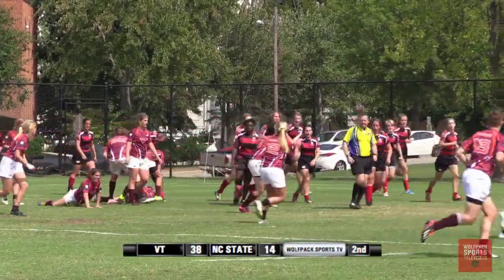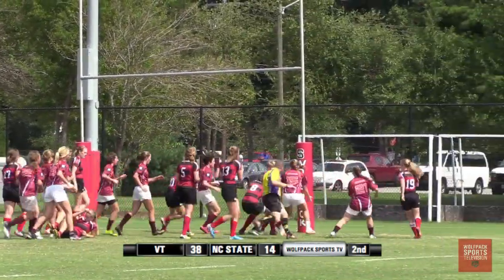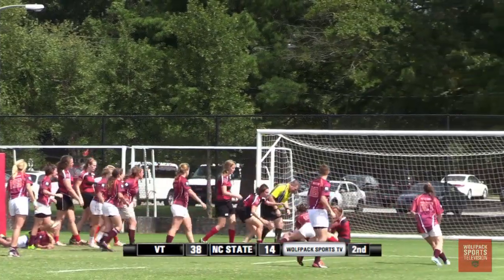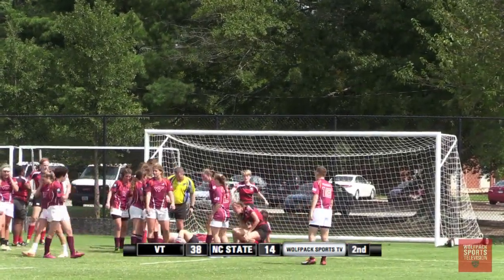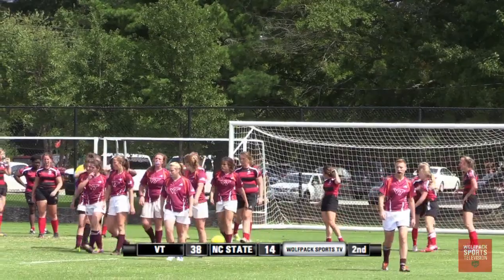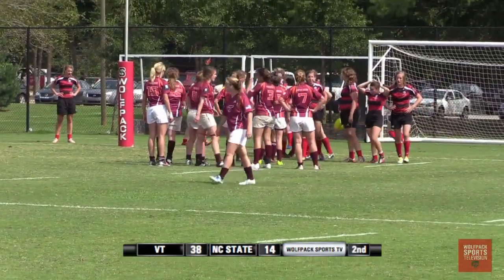NC State defense has got to stand strong here. They get it out to the backs, towards the middle, and it looks like they're going to get in here just a couple more meters, very close to that line. They're definitely trying to hold it up on the Wolfpack side, and it looks like Hokie was able to pick it up, and I don't believe she scored. Good stand there by the Wolfpack, able to stand firm, not allow the Hokies to get in. That's a great play by the Wolfpack defense.